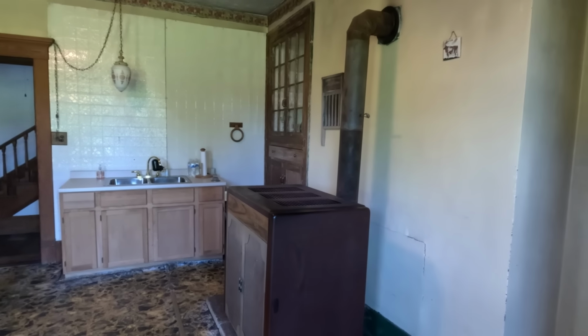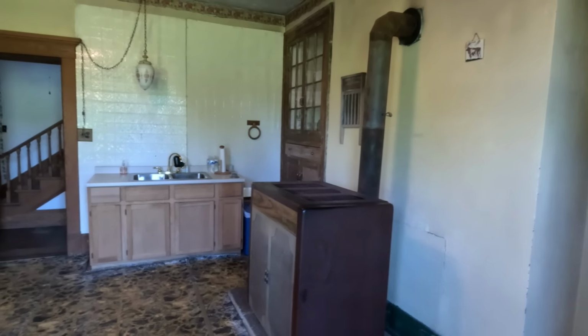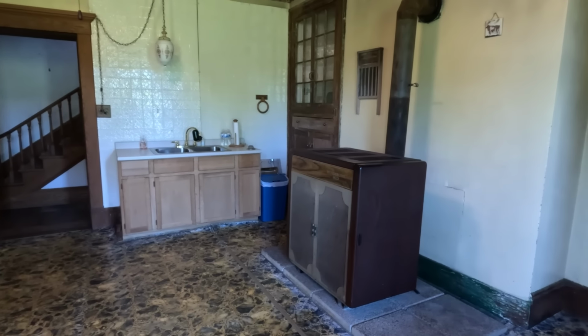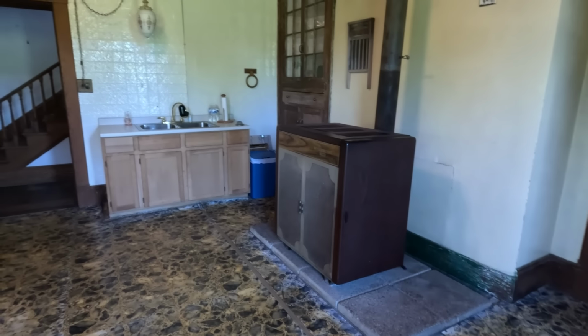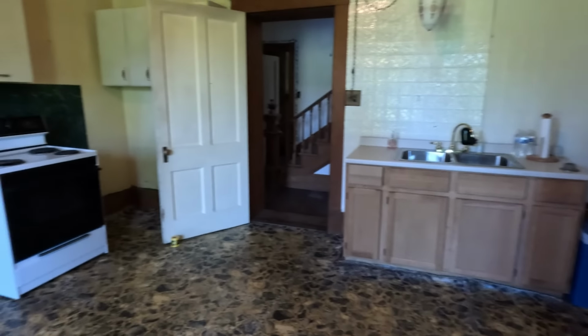So what do you remember the kitchen being? There must have been a wood cook stove in here. Is that what your grandmother cooked on? Yes, and of course the chimney's back there, and it's like a double chimney of some sort when I had it cleaned out. But yes, she had a cook stove there, a big table here. Not a lot of cabinets or anything.